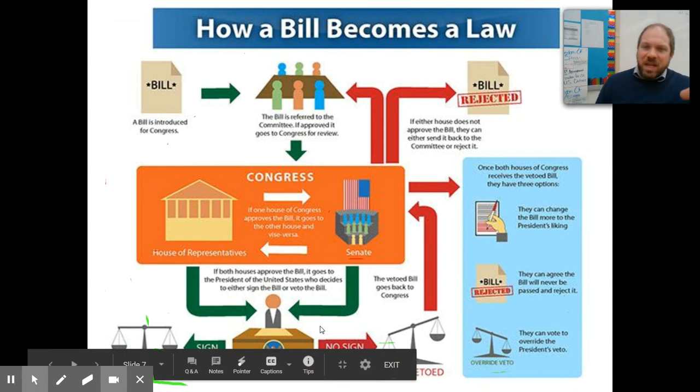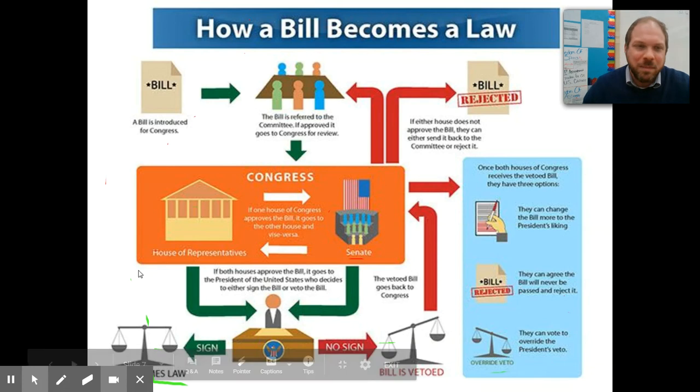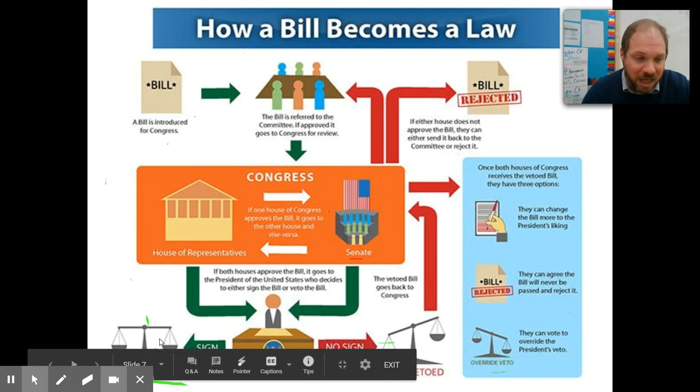Now, this slide right here shows another graphic of how a bill becomes law, but this one's a lot more complicated. See, the bill is introduced in Congress, referred to committee, and then if one house approves the bill, it has to go to the other one, and then it can go back to the other one, and just do a big circle here. Now, if both houses approve the bill, it can go to the president, where he signs it, it becomes a law over to the left, or he doesn't sign it, then it goes over here. It's vetoed and can go back here where they can override it.